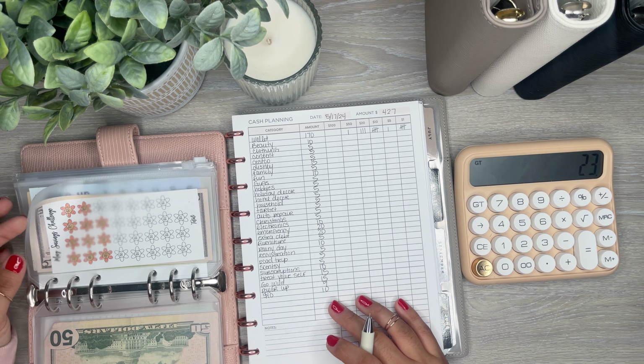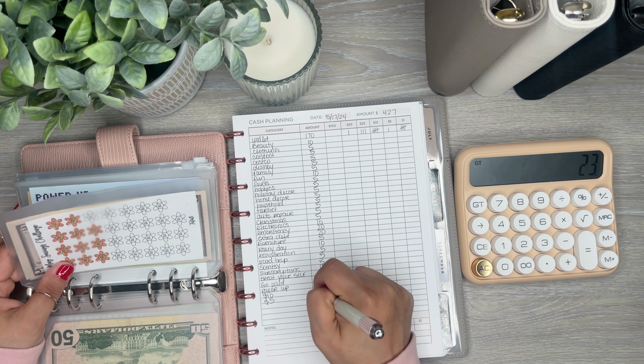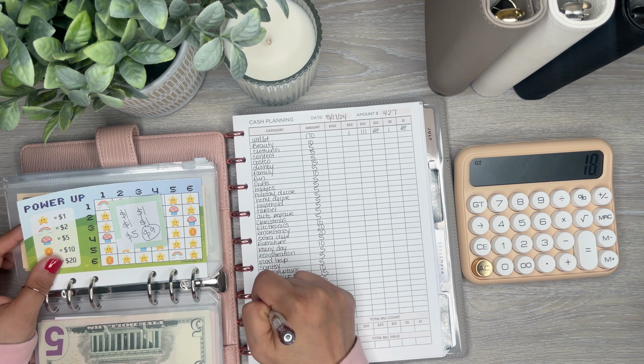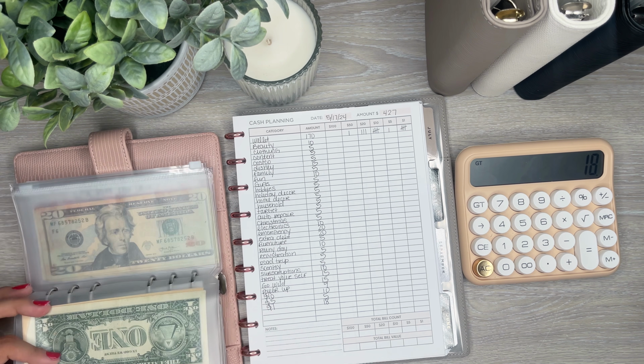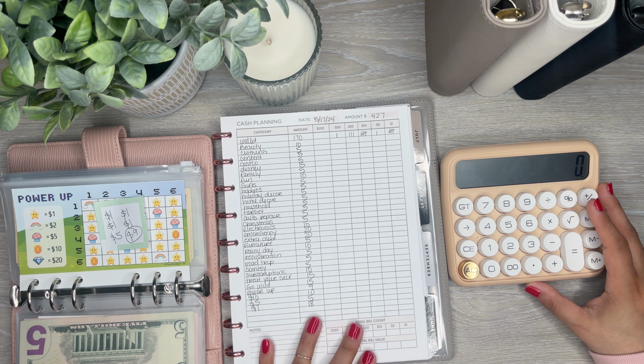And then I have this $5 one. I'm just going to do $5 in here. I'm left with $18, so I'm just going to do 18. Yeah, I think that's fine. Okay, I kind of want to double check this though, just to make sure I'm correct.